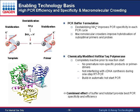However, another very important factor is the PCR buffer formulation itself. On one hand, one can achieve much higher PCR specificity by appropriate cation formulations, in principle destabilizing by the presence of ammonium ions non-specifically bound primers, and thereby improving overall PCR specificity in each cycle during each annealing step.